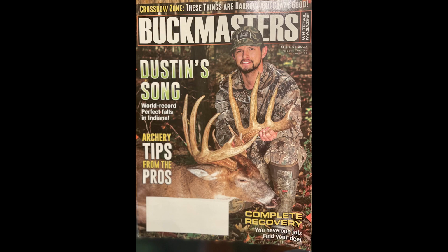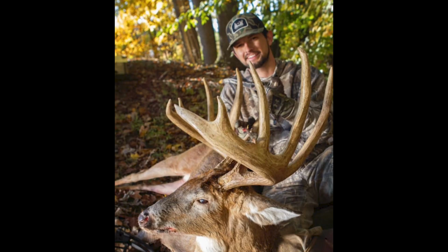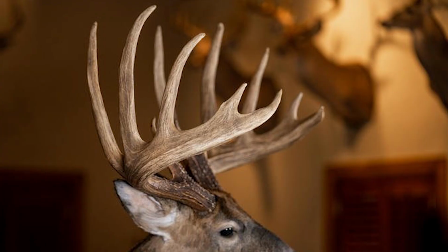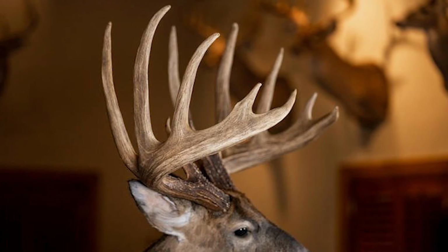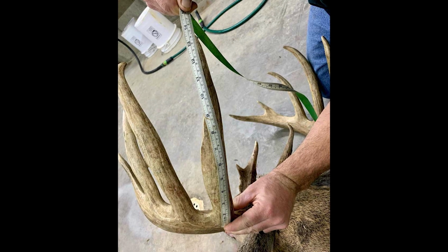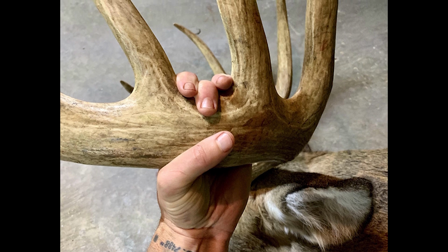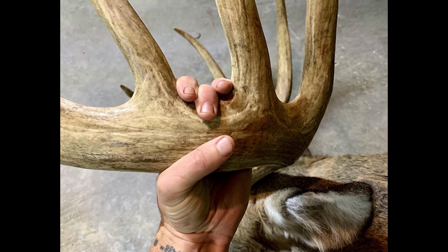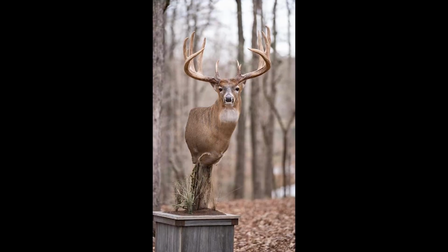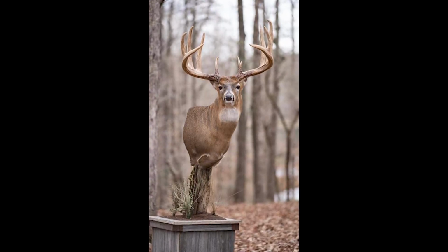This buck is what hunters' dreams are made of when it comes to chasing big, typical whitetails. Each main beam measures well over 26 inches in length, with the right main beam being 28 right on the dot. The tallest point on the rack is the left G2 coming in at a whopping 13 6/8. And what's even more impressive is this deer does not have a single mass measurement under 5 inches. With a 21 4/8 inch inside spread, this deer's frame is simply mind-blowing.